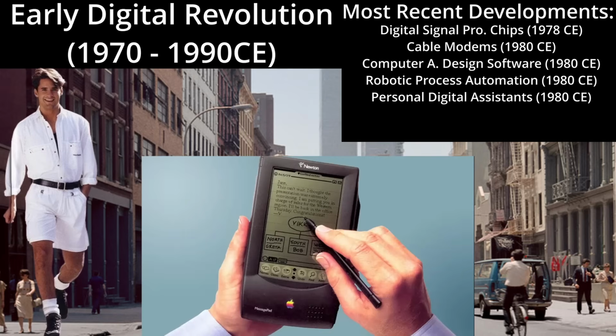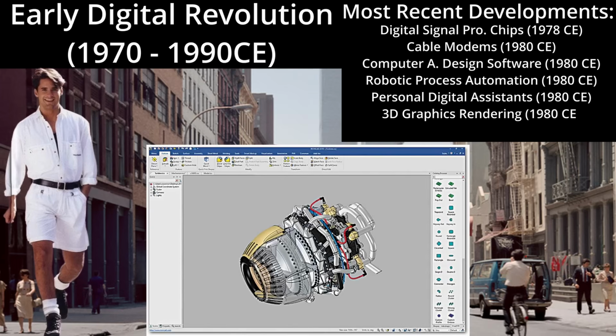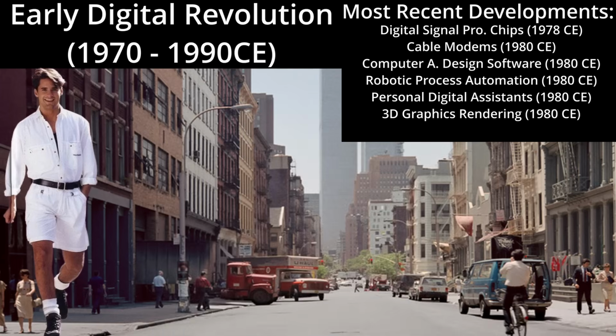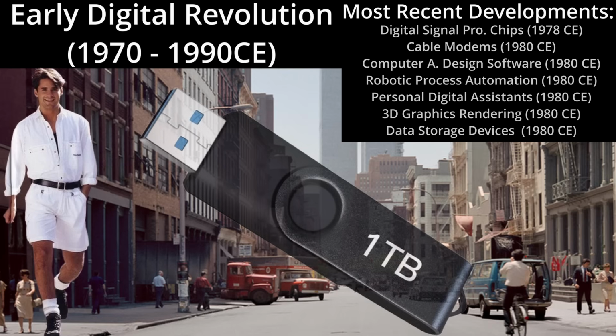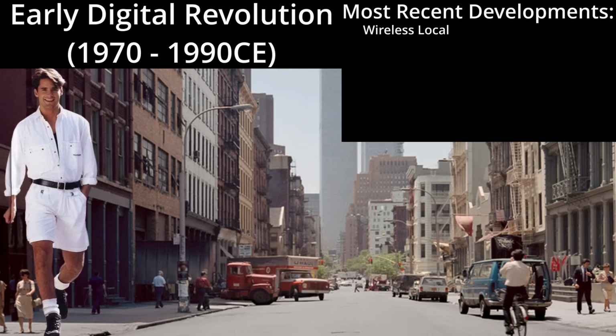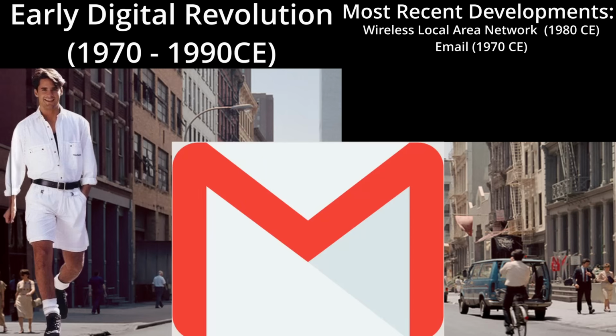Early PDAs, which aren't even called PDAs yet, start existing, but as you could have probably guessed, they don't do much. CAD software's already got an update, not being able to render 3D objects as well, and those flash drives from earlier just got absolutely beefed up. Early versions of Wi-Fi, called WLANs, start popping up to make it even easier to get online, while email just became a thing so you can send messages in seconds.